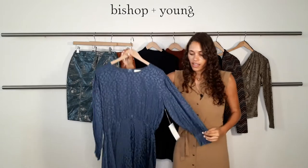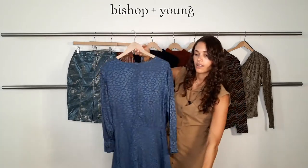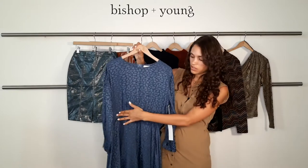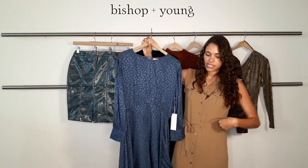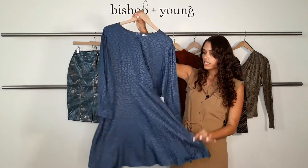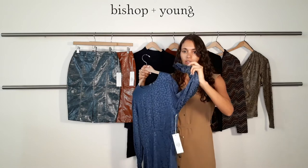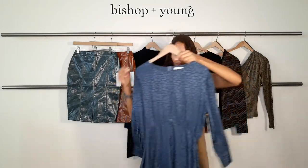Next, we have our beautiful leopard dress, and this is the Veronica dress. It's going to have a higher neckline. It's going to have a slightly curved seam here at the waist. It's going to accentuate the smallest part and fit at the small of the waist. It has a little bit of a swing skirt detail, zip closure in the back, and little buttons here at the end of the sleeve.